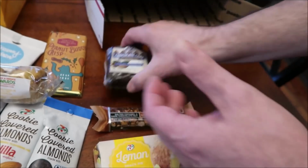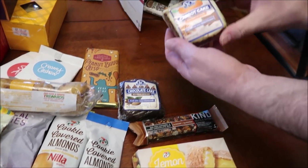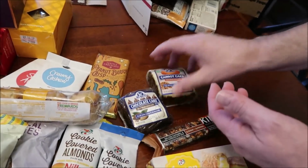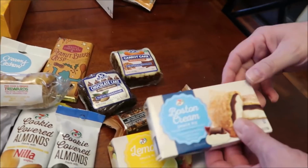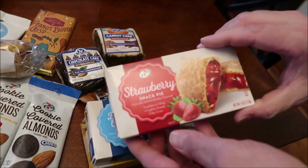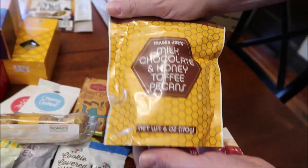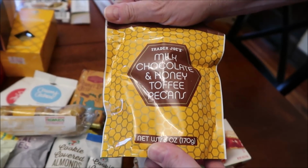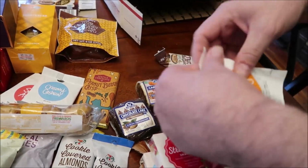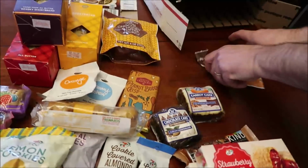Yeah, it feels very dense. Soft. No, soft. Oh, soft. Like squishy. Oh, there's another one. Oh, a carrot cake. Yeah, we've never seen these before. I see some of those nut butter bars coming up. Boston cream snack pie. Strawberry. Trader Joe's milk chocolate and honey toffee pecans. That sounds good. She knows we like toffee. There's another one of those. Oh, the orange, no, dairy-free chocolate, yeah.